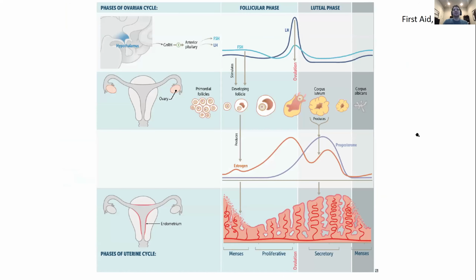Let's see if we can get to it. Okay, yeah, this is it. Right, so let's break it down from the different body parts. So from the hypothalamus, we're going to get GnRH. We're going to go to the anterior pituitary, FSH and LH. FSH is at its highest point. Remember, follicle stimulating, right? In that developing follicle phase, you do get a slight estrogen bump here. Not super relevant though. So FSH is highest in the beginning of the cycle, okay? The first few days.